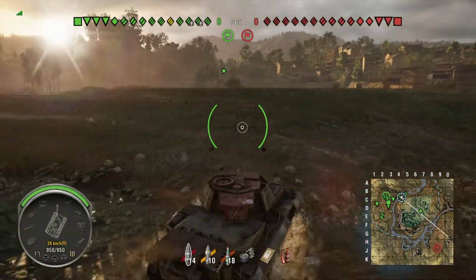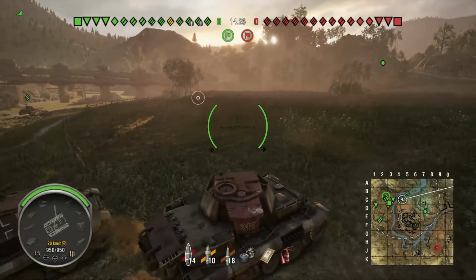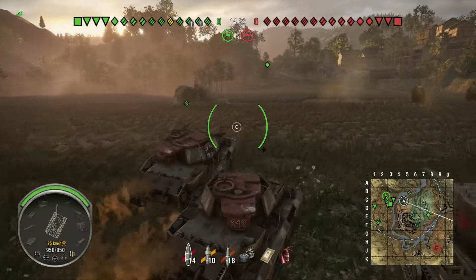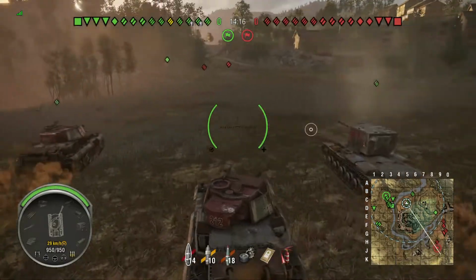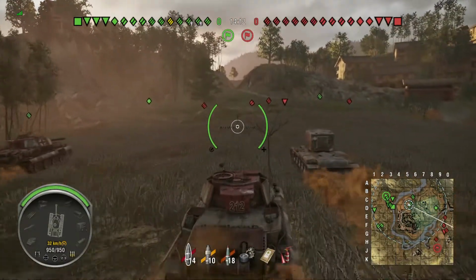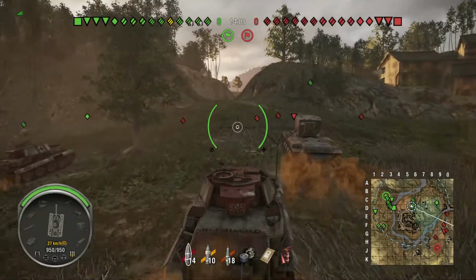It's a not very well armoured heavy tank. The VK series in general, well, the lower tier VKs are actually relatively lightly armoured relative to their tier, because they tend to have flat armour. They tend to be easily enough penetrated, and they're actually not that heavily armoured in the first place.